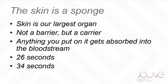It takes 26 seconds for a substance when you put it on your body, and it happens quickly, 26 seconds before it actually enters your bloodstream. Most people don't quite get that. And it takes a little bit longer, 34 seconds, for it to circulate through your bloodstream before it's detectable in your liver and kidneys.